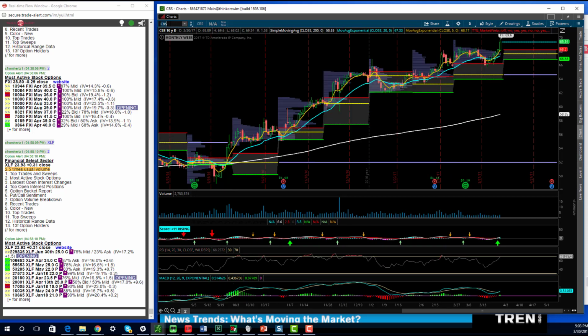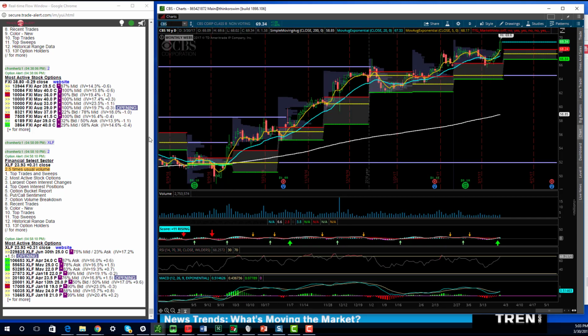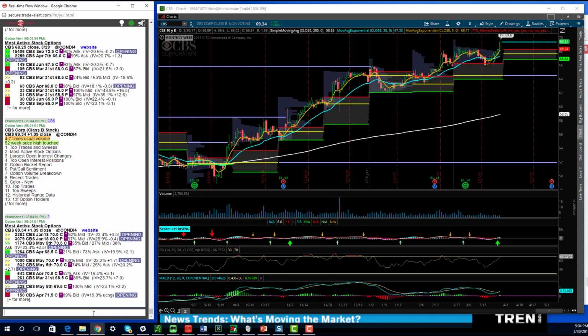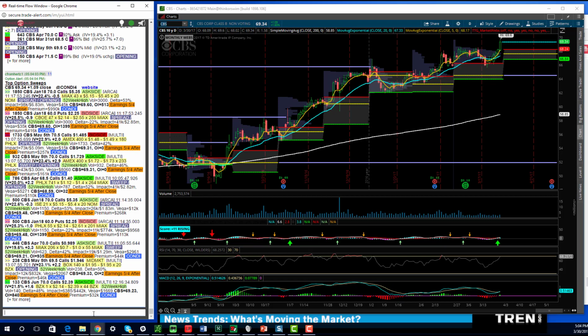A real nice winner today in the room was CBS. We saw this big block of CBS calls. I believe I mentioned it last night. This was 15,000 of the September 72.5 calls. They came back in today. If you look at today's activity, they swept a couple trades.